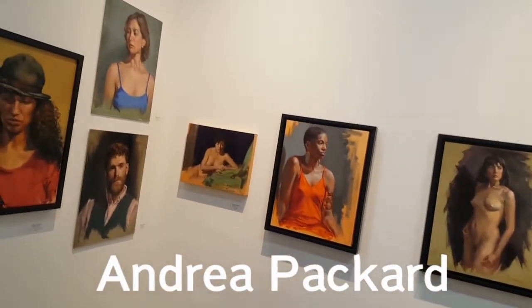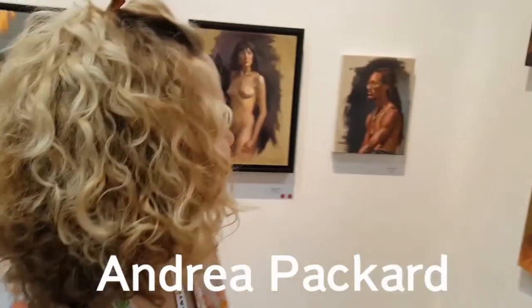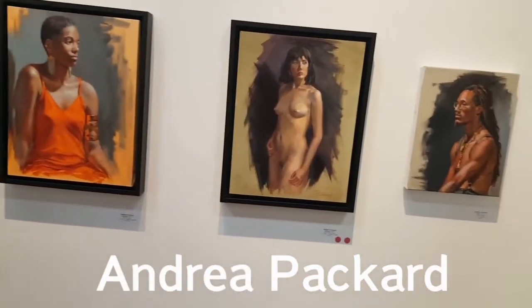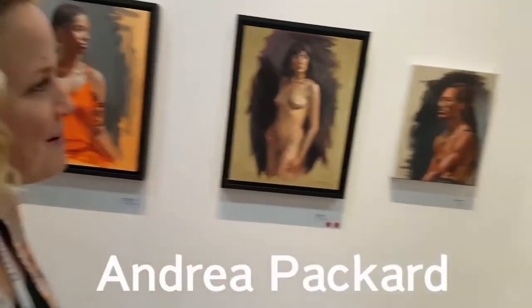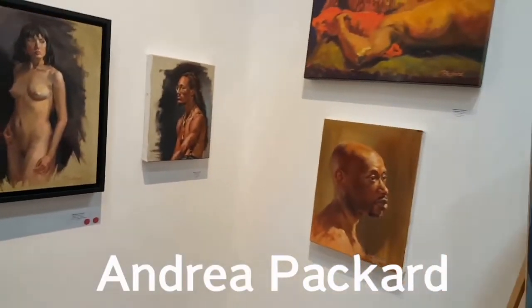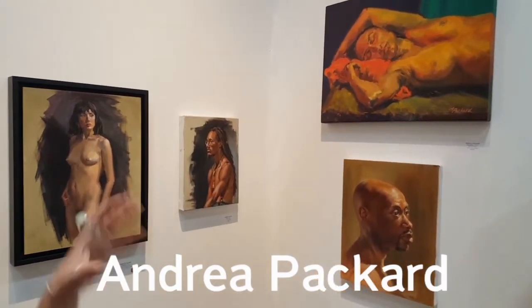Well, how do you choose your models? So these models are all modeling life for you while you're painting, right? Yes, yep. Some are friends, some are dancers, some are actors, some are art models, some are a combination of multiple things. Nice. Big group here. This guy's got a nose piercing, it looks like. He does, yes. You had to paint that in. Yeah, small brush. Same with the earring. Beautiful colors here. Thank you. We painted that with a filter that goes over the light, so it gives it that kind of fluorescent look. Oh, you did? Yeah. Okay, good. Thank you, Andrea Packard.